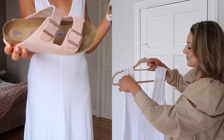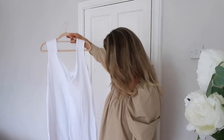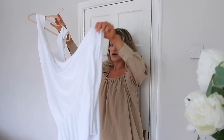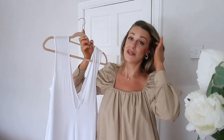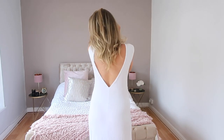So it's just a simple white maxi dress. It's really, really nice. It's really, really heavy. You can see the quality is quite good. It's a shame it is sheer. It's got like just one pleat at the bottom. It was actually very flattering on. I thought it was going to be not so flattering, but it made me look really slender, which white normally doesn't do, but it really did.